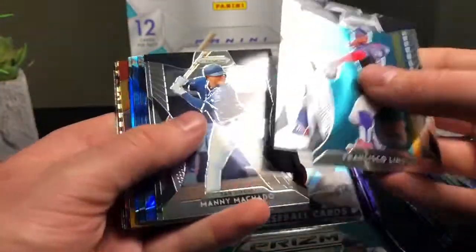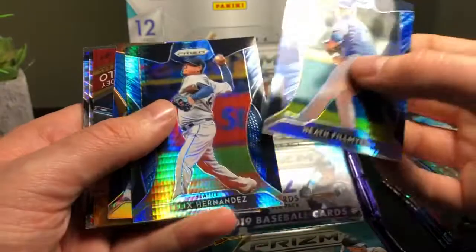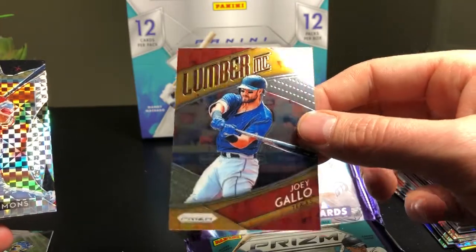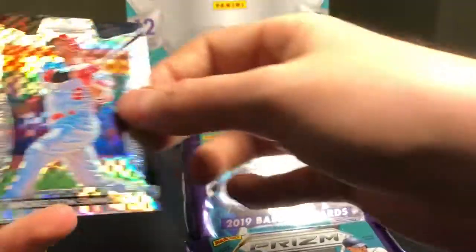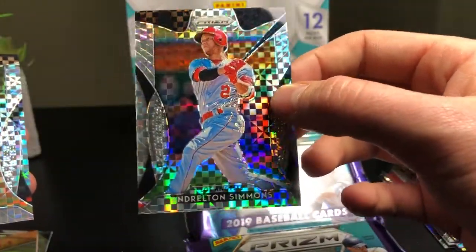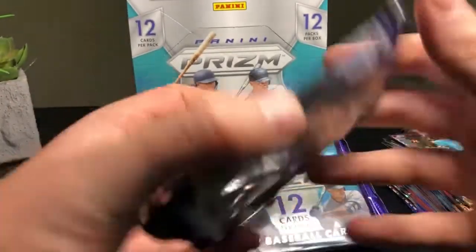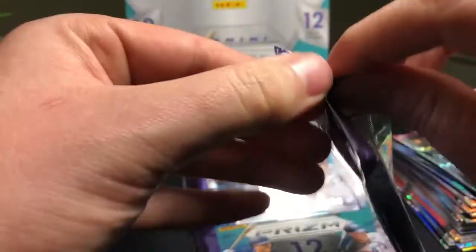All right. Manny Machado. Okay, so they're kind of set up the same. They run the same. So Heath Hembree, Felix Hernandez. We have a blue, Jose Ramirez. A lumber ink, Joey Gallo. Very fitting. Andrelton Simmons. That is power plaid out of 75. And Pablo Lopez, power plaid, out of 75 again. Christian Yelich, Pablo Lopez. Wow, I'm going to have so many Pablo Lopez cards. Might want to start a Pablo Lopez PC by the end of this. Said no one ever.